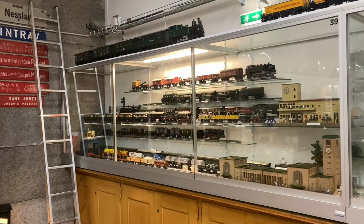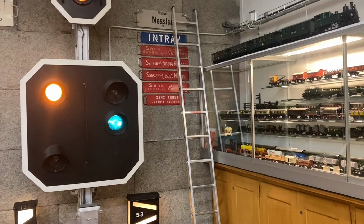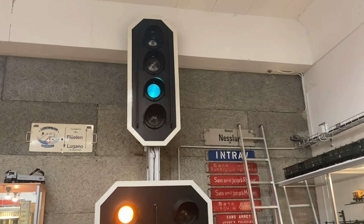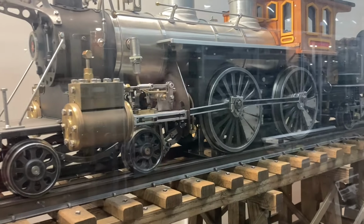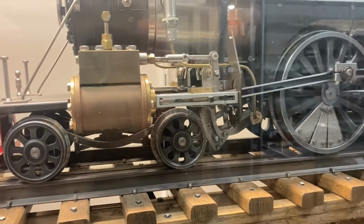Then we enter the collection of model trains, and they also have some original Swiss railway artifacts here, like this signal, and you can see how huge that actually is. And they also have many of these privately built metal models here, like this wonderful locomotive.